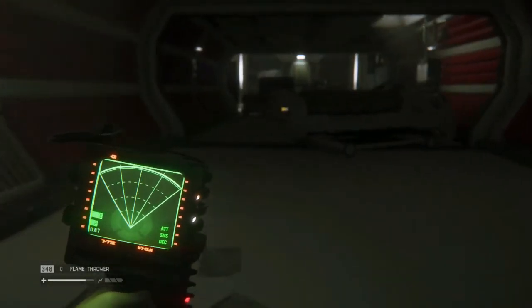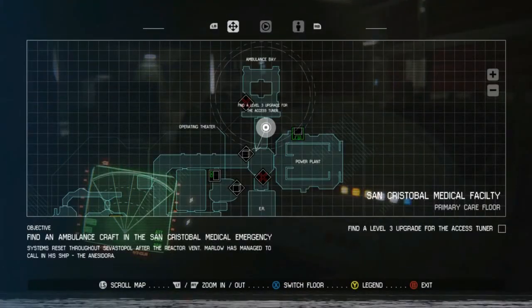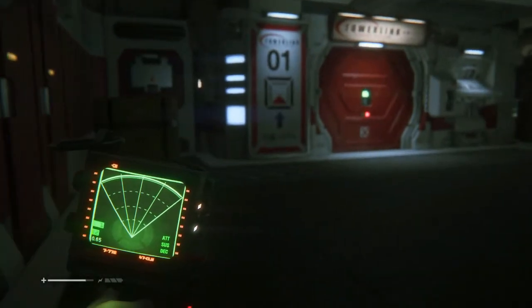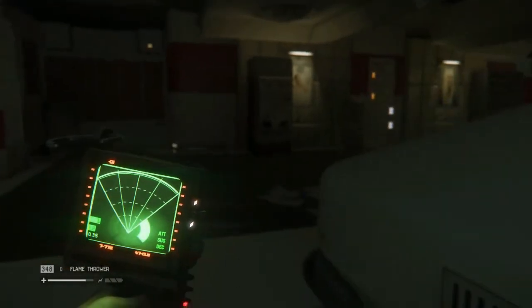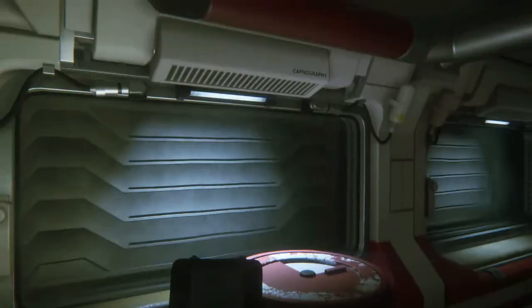Okay, so we need to find an access tuner upgrade. Not really sure where. Maybe it is over in here. Because it's saying find an upgrade, but it's circling this area. Am I missing it? Ah, there we go.